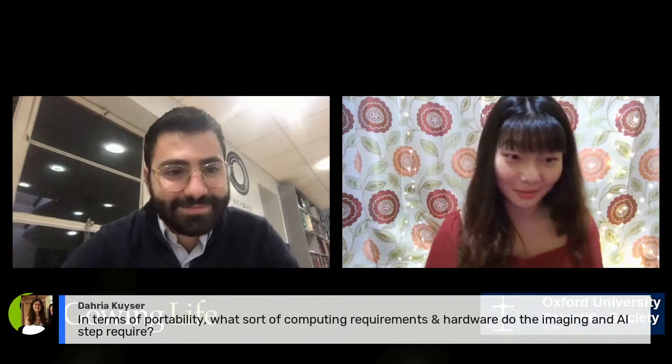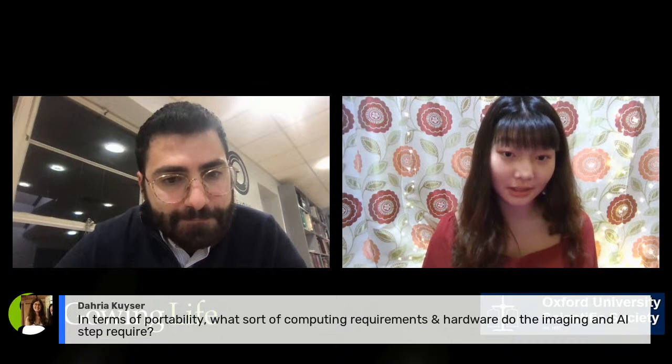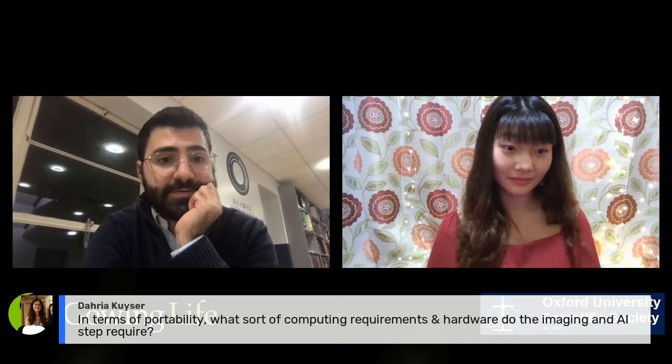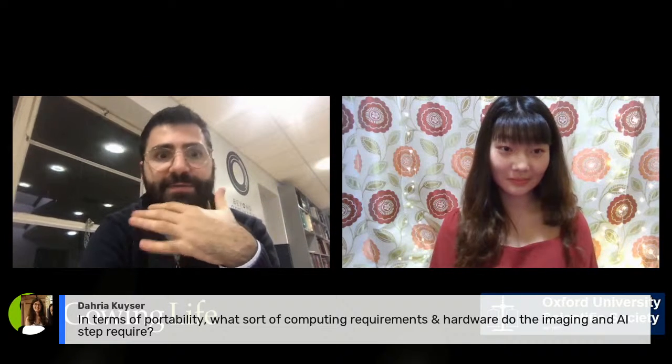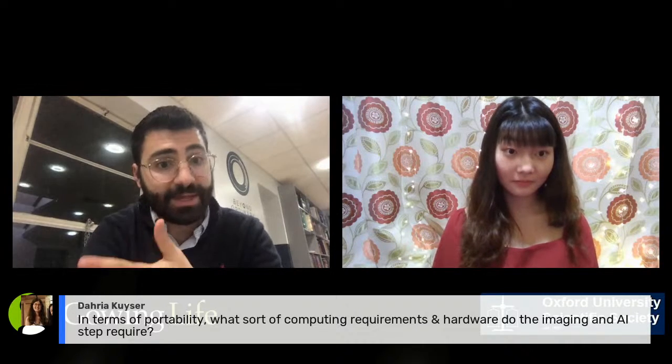Right, I think we have one more question coming from the audience, and that'll be the last one. In terms of portability, what sort of computing requirements and hardware do the imaging and AI side require? So if we're talking to device manufacturers, what we're using right now is a very high spec microscope, but we're confident that we can strip this down to the bare minimum because we're not actually using something that fancy. So we expect that to be quite cheap. It has to be portable, and the only computational power you really need is during the training, but that can be done remotely, for example on a cloud. So at the end of the day, you may just need your smartphone.